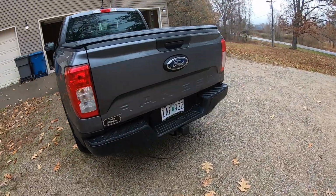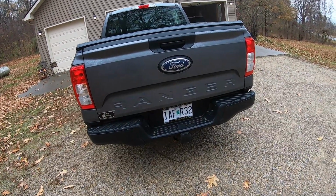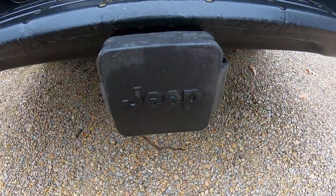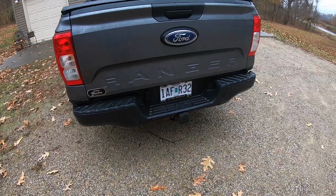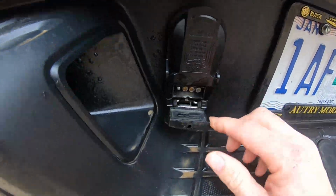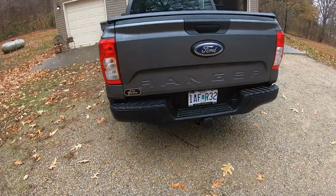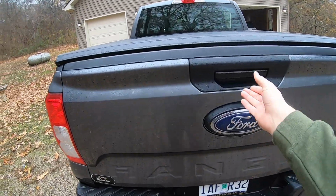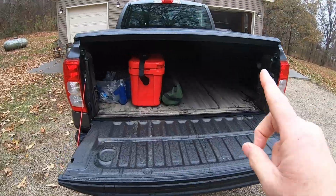In the back, this one did, and it did cost extra. I don't know if it comes standard on an XLT or above, but you do get, and you can see, we got the old Jeep. I took that off my Jeep, put it on there. But you have your 7-pin, 4-pin wiring for a trailer. All Ford Rangers starting in 2024 have an easy let-down tailgate. Now, this one does not.